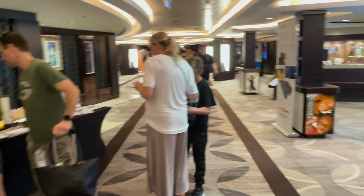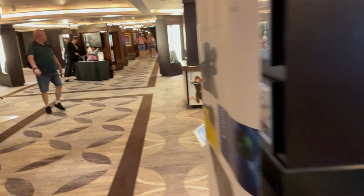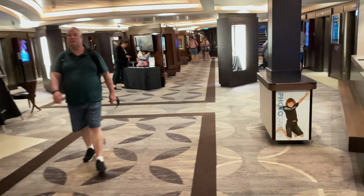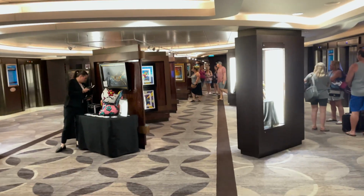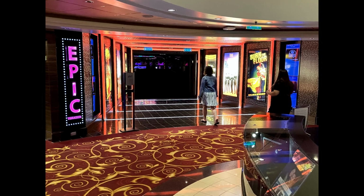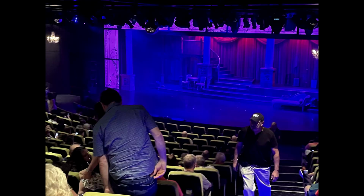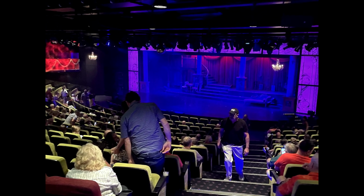Then as we continue on past Bliss, you're going to see La Bistro. You're going to see a photo lab where you get all your family pictures and whatnot. Then you are going to see an art gallery. So this is pretty much like every other Norwegian ship that I've ever been on, to be honest with you. So like I said, 5, 6, and part of 7, one of these parts you're going to see the Epic Theater. And it was really nice.